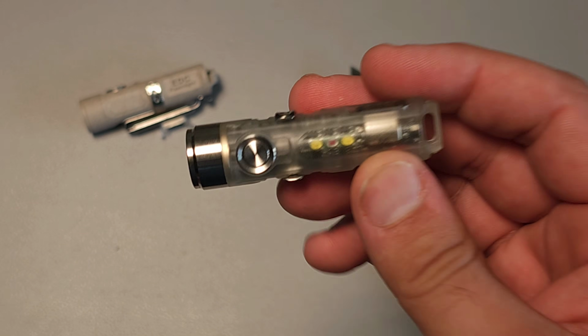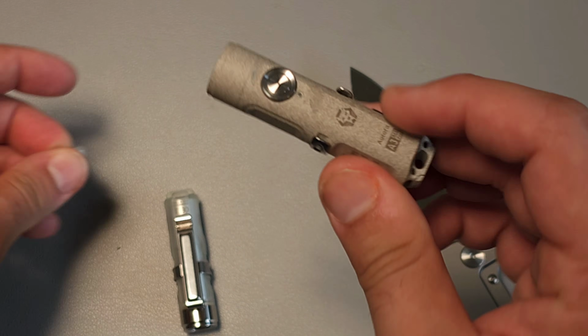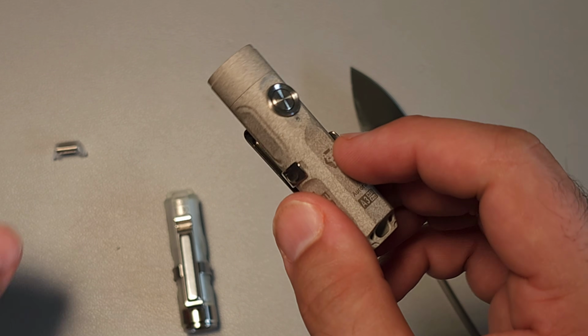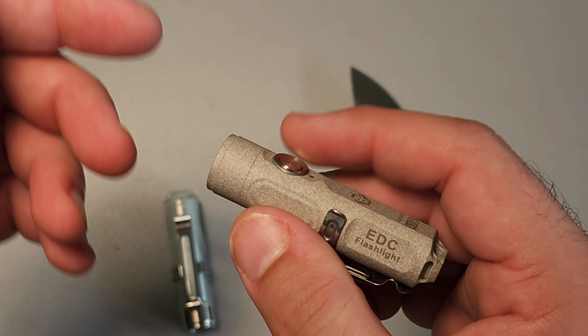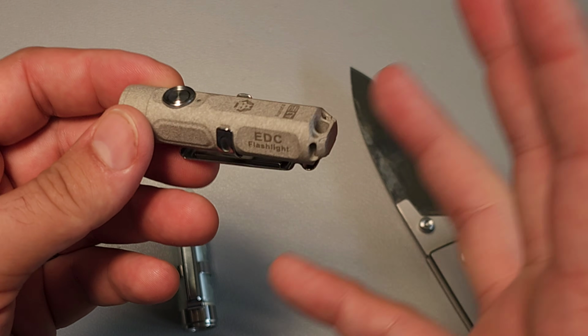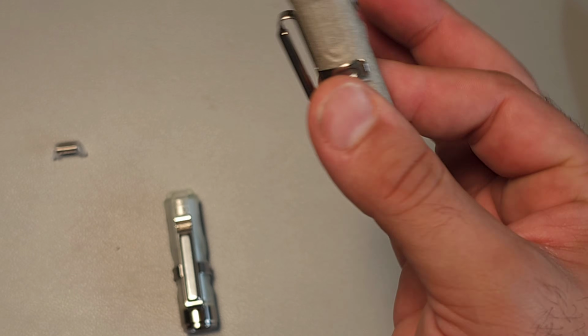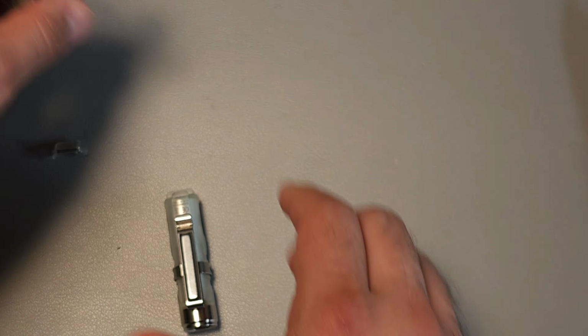If you just want one light that can do it all, these are them. The ones with the side lights have a strobe with a triple press. Obviously, a whole press gives you the turbo. There's a slightly more complicated user interface, but once you learn it, they are pretty consistent across the board.